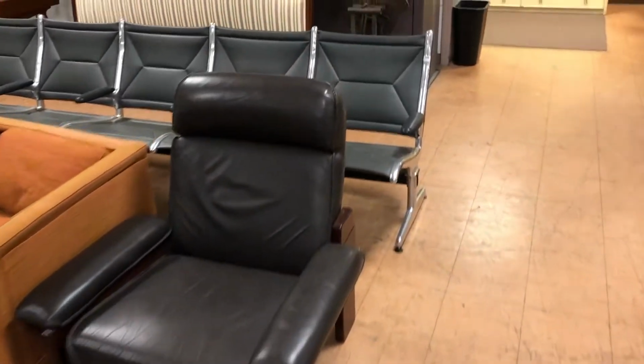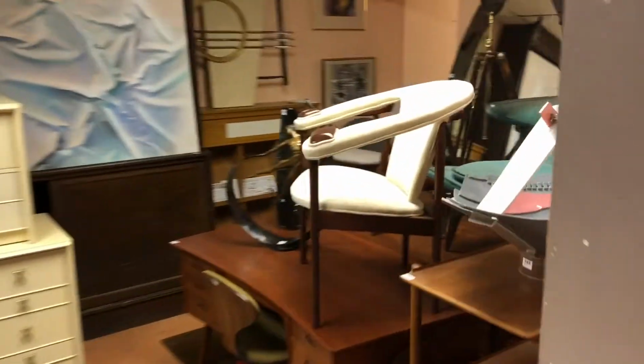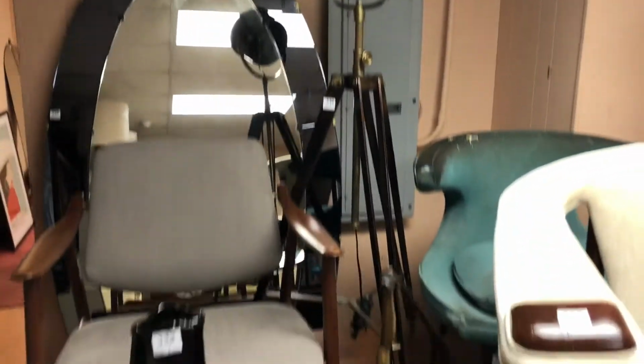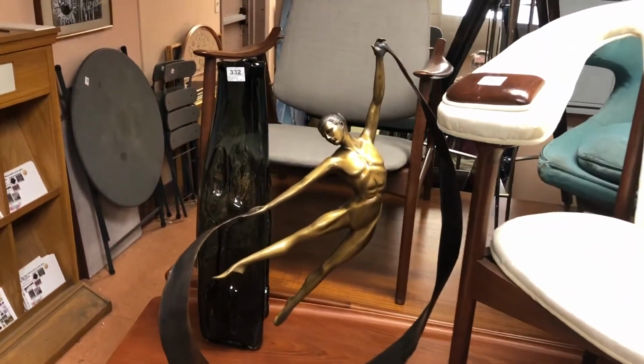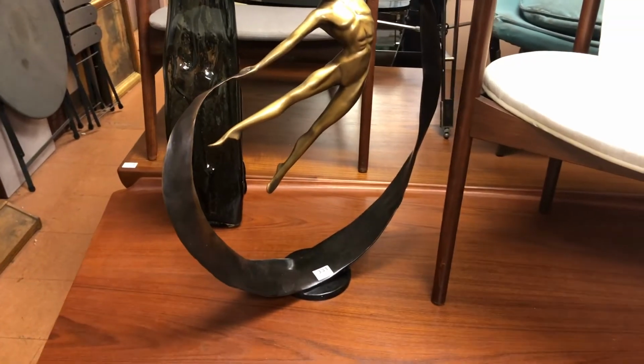All right, so once we do that section, then we come around into the lobby area. We do the lobby, which has interesting items. You have that lamp on a tripod. You have that figure on the ribbon. And this is why you watch the video. You see how big that is? And if you look at the picture in the catalog, it doesn't look like it's that size. It's that size and that nice.